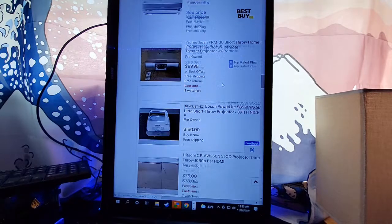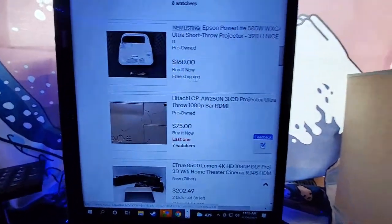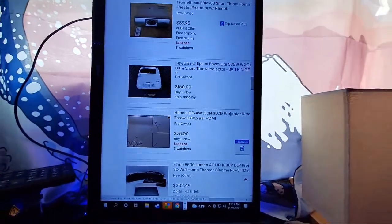Let's come back over here and see what they got. That's not bad. That's a fantastic deal. This one looks amazing. We're going to fire this up on our screen paint to show you how amazing it looks on our screen paint.